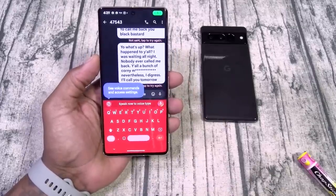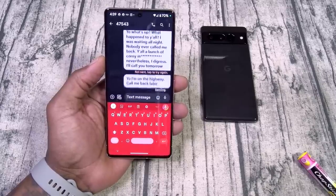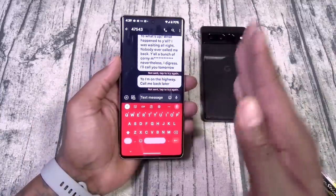Boom. Yo, I'm on the highway. Call me back later. Send. Bang. You know what I'm saying? Now, I'm using a non-working number because I don't want to blow nobody up. So the text-to-speech, that is one of the most fun features.